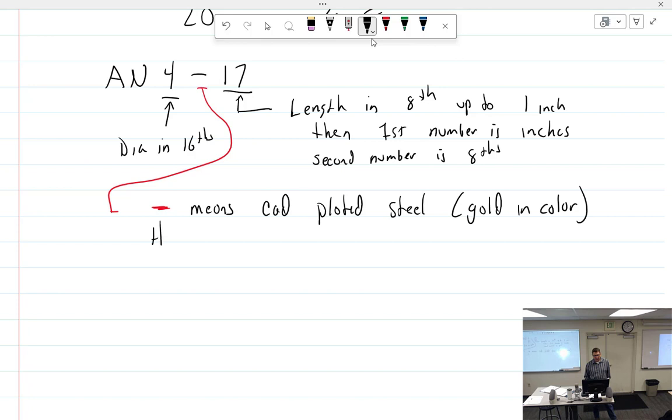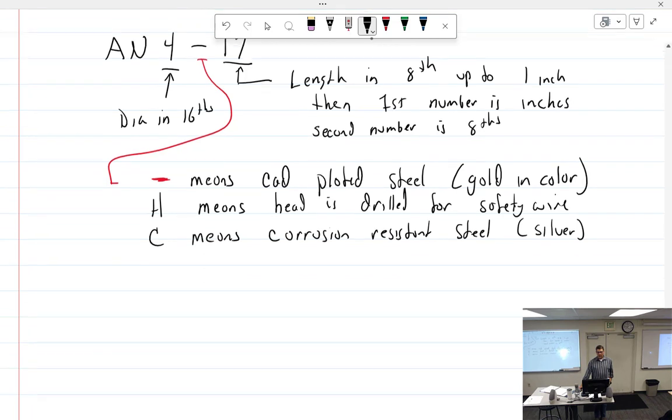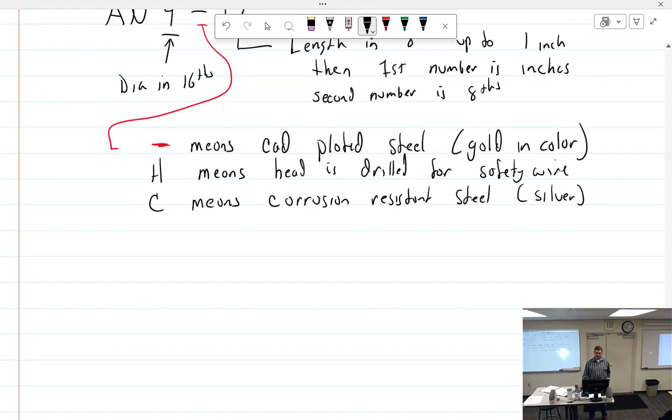If you have an H right there, it means the head is drilled for safety wire. If you have a C, it means corrosion resistant steel, which would be silver in color, or stainless steel colored. So you can't have a dash and an H? Yes, you can. Okay.